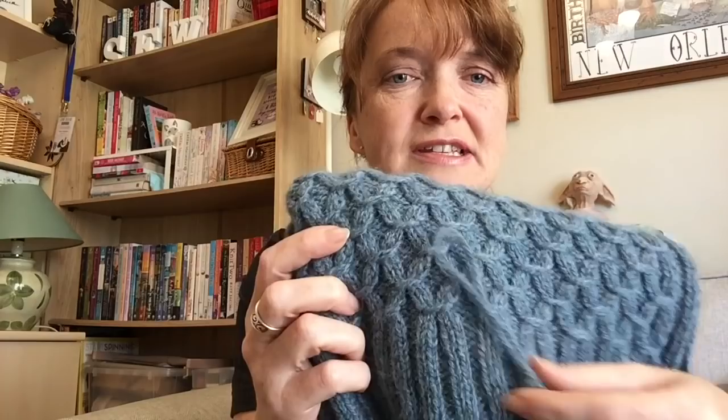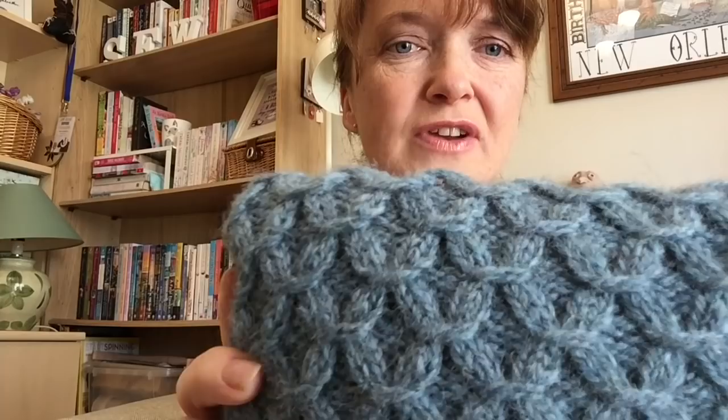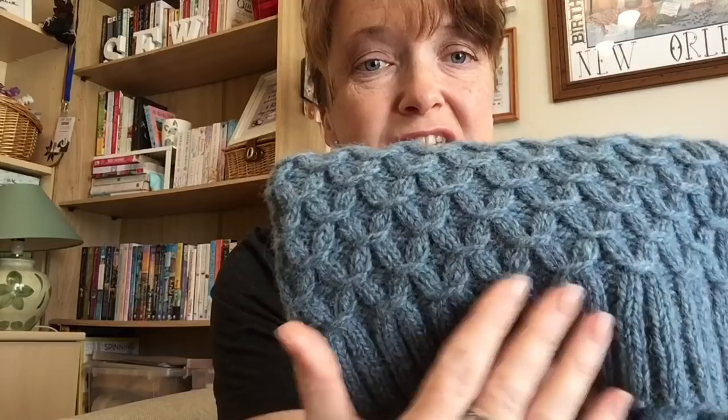There is a smocking stitch pattern within this sweater, and the stitch definition of the yarn is beautiful. The colourway that I'm working in is Calm, a beautiful shade of blue. And the stitch definition is beautiful. It's coming up really, really well. It is very, very soft.